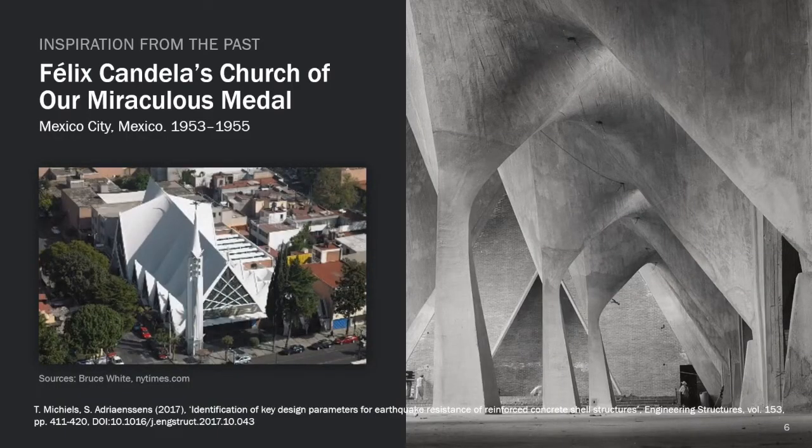For example, the thin reinforced concrete shell structures designed and constructed by Felix Candela in Mexico City in the 1950s and 60s withstood the 8.0 earthquake that shook Mexico City in 1985 without any reported damage. Taking a closer look at one of these Candela shells, the Church of Our Miraculous Medal provides insights into the key parameters that affect how such a shell responds to an earthquake.